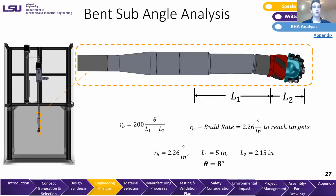Next, we moved on to our BHA analysis, first beginning with analysis on the angle of our bent sub. So this is a pretty standard method that they use in industry, where they use L1 as the distance between stabilizer 1 and the second stabilizer, L2 as the distance between the second stabilizer and the edge of the drill bit. They use that in the equation to relate to the build rate, which we set as 2.26 degrees per inch in order for us to achieve all of our targets that we need to for the operation. And we were able to find a bent sub angle to be 8 degrees.